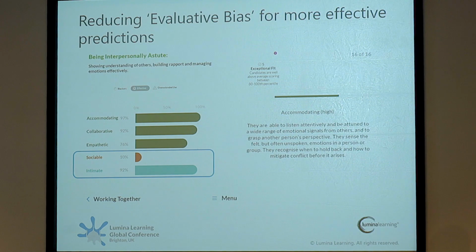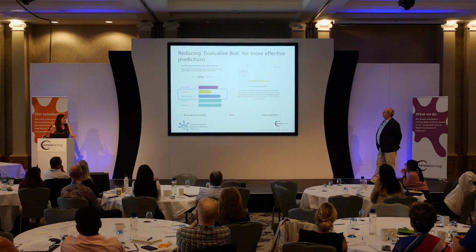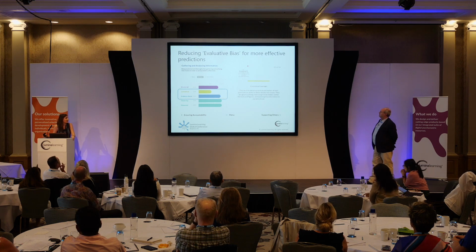So even though they are on opposite sides of the spectrum, they are working together positively in that space, which is really, really exciting to see, because if we had not measured these two things separately, we would not capture that nuance. Similarly, for gathering and analysing information, being both highly conceptual but also very evidence-based, the combination of those makes for somebody who's particularly good at doing evaluation and analysis.